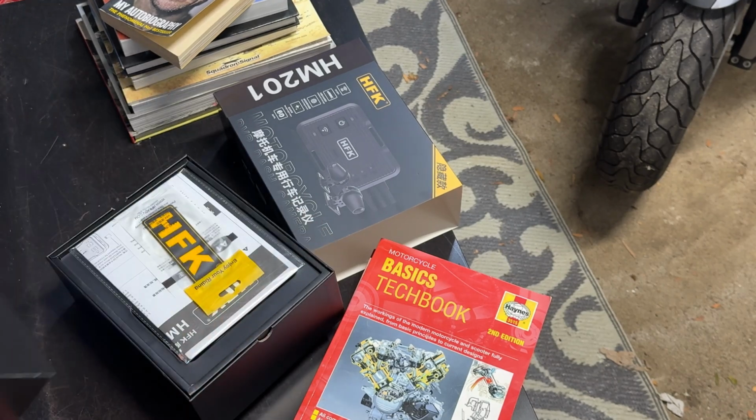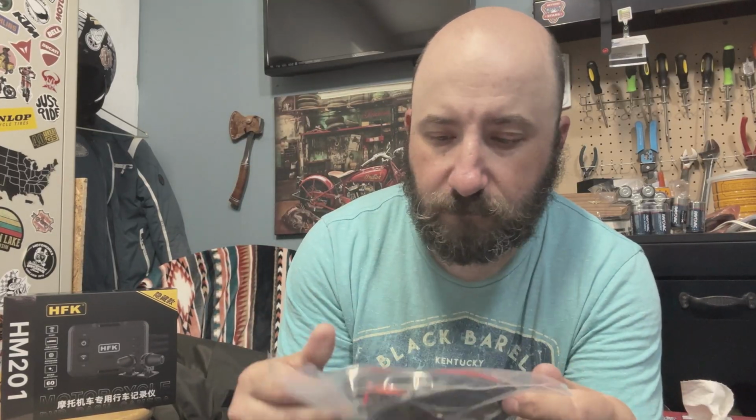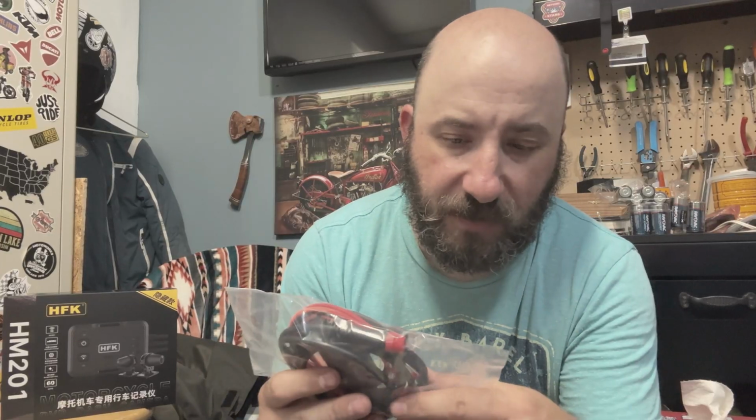So they sent me this box. It's actually packaged really well once I opened it. Packaging is the first thing you see, so it seems to be done all right. So now I just got to figure out where and how to install it on the actual bike.